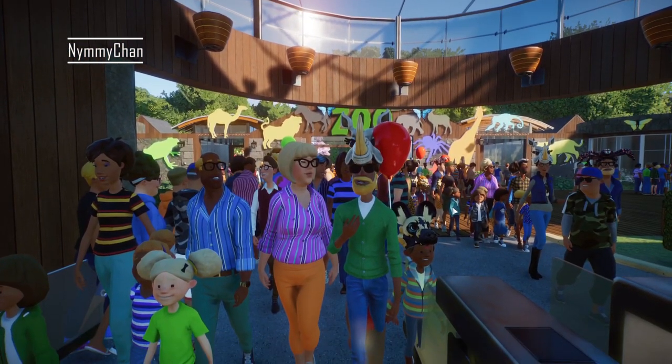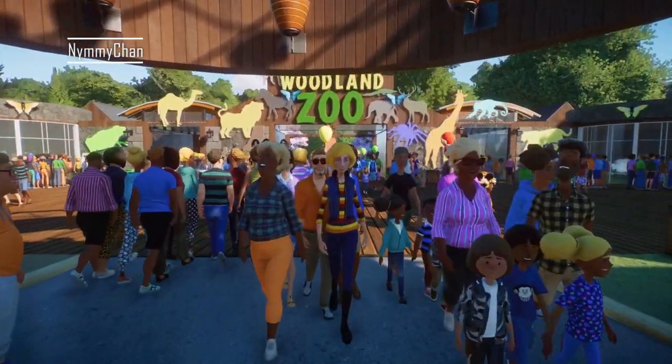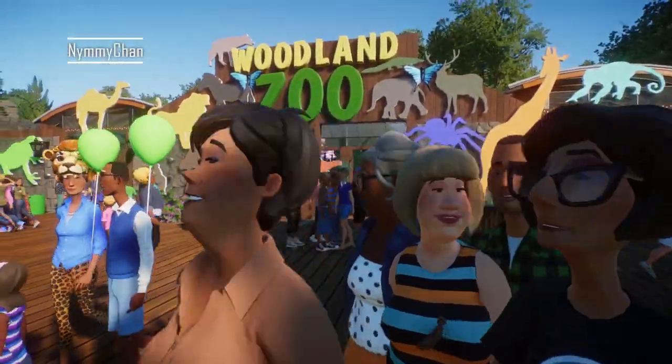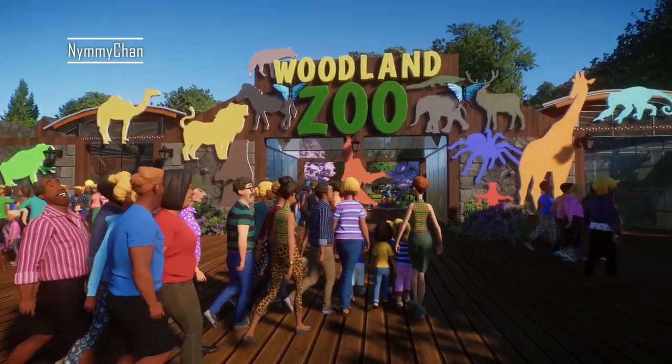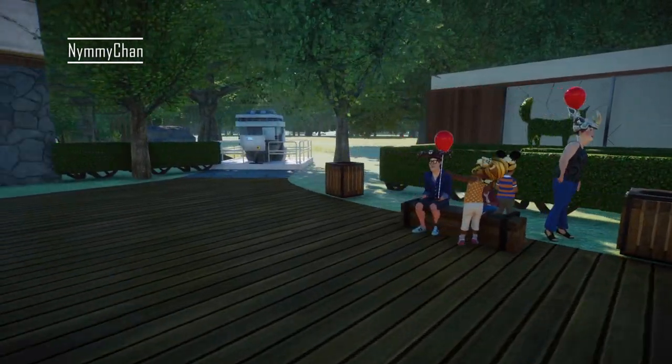There you go. So we're in Thatch Cam mode. I'm going to press play. Ooh, look at all these people. This is definitely not corona-proof. Okay, so this is the entrance of our Woodland Zoo. You can see a lot of animals already here. It's all custom made. Everything in the zoo is custom made, by the way.